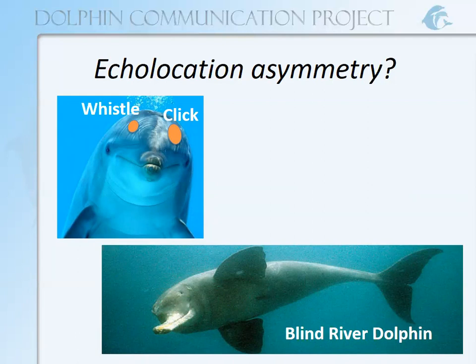One of the strongest examples of this right side bias when clicking is the blind river dolphin. The blind river dolphin has very, very tiny eyes that really don't function, so it's essentially blind. And it's constantly echolocating or clicking to explore its environment. So when these dolphins are swimming through these muddy rivers, they're constantly clicking, constantly swimming, and constantly swimming one side down. Of all of these dolphins that were observed, almost all of them always swam right side down, always clicking when they're swimming. The other few dolphins swam on the left side, but they always swam left side down. So they always swim with the same side down.